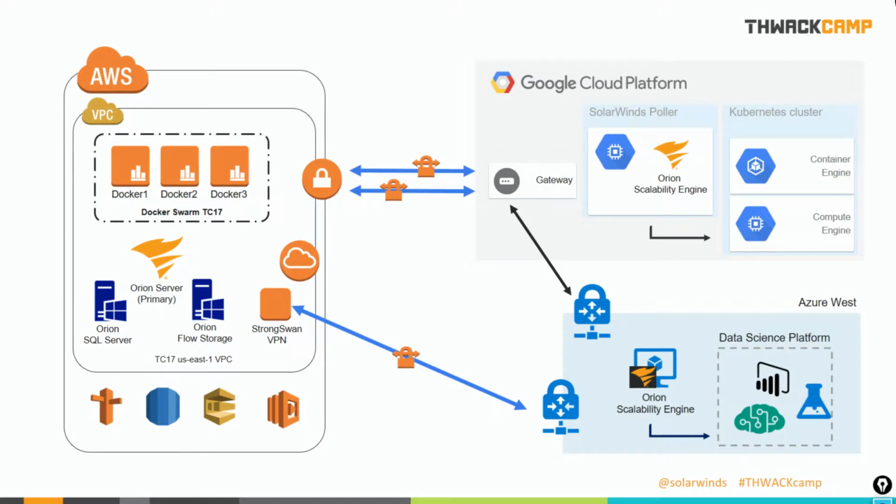And then the only other thing is over here in Google Cloud. This is a little bit more modern. So this is a Kubernetes cluster that's actually running on Google Container Engine. So it's a managed service that's providing access to all of the containers. Okay, and just to orient myself for the Orion platform stuff, we've got the Orion server sitting in AWS. Yep.